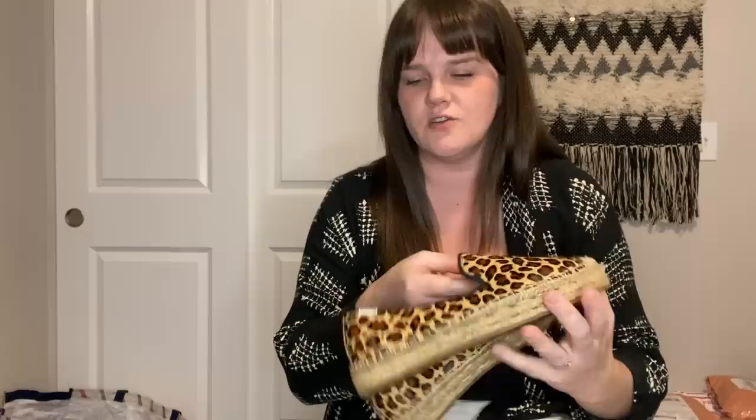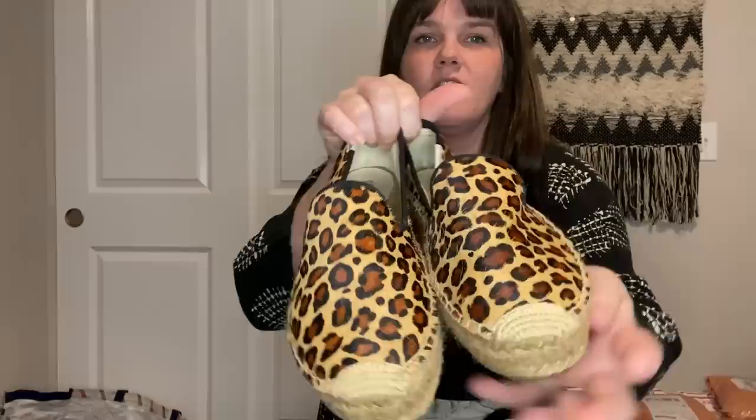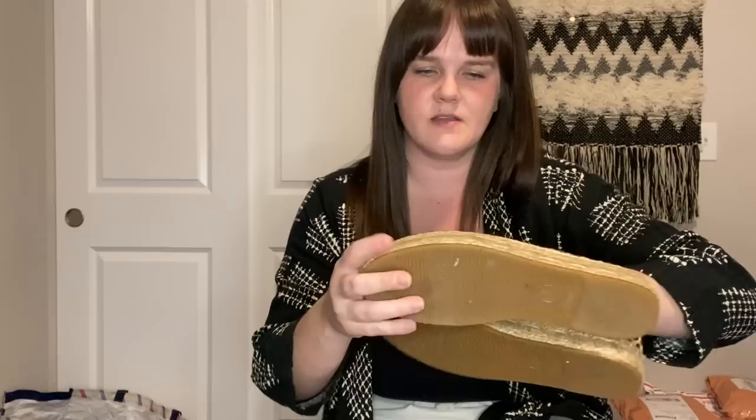Okay, these are a pair of Saludos, just espadrilles. They have the calf hair, super cute. Just a leopard print. They are a size 8. Love these, so cute. Oh my gosh, I didn't say, so the Chacos, I want to say 30 to 40, and then the Saludos, 25 to 30 for those.